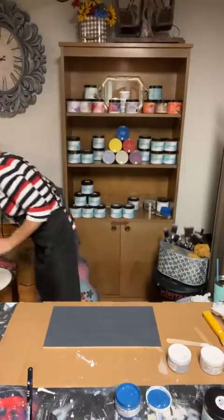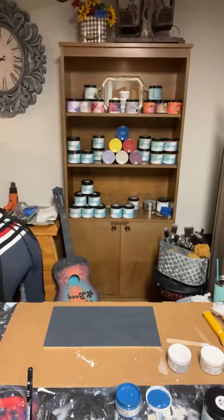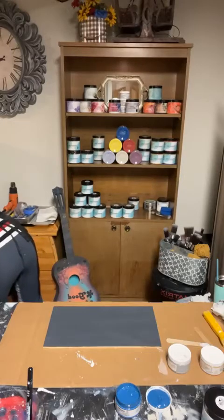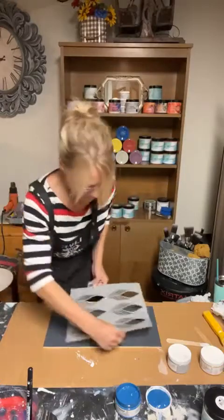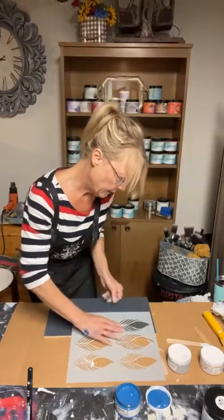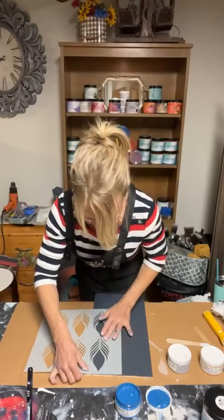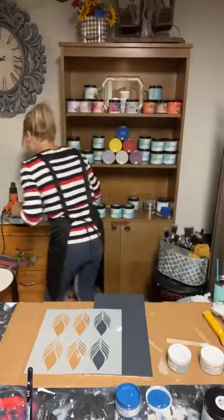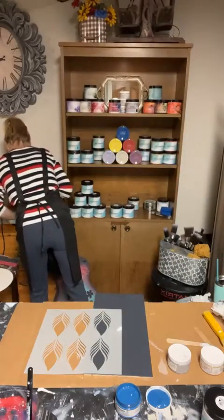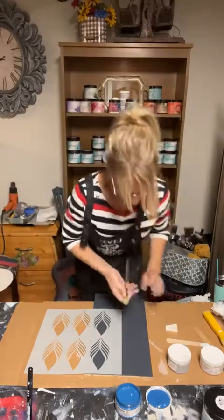Let's take this and let's take one of these. We'll just go like this. And I'm just going to do one of these here on here. And there are different ways. I'm going to show you a couple of different ways to do it to get different effects.